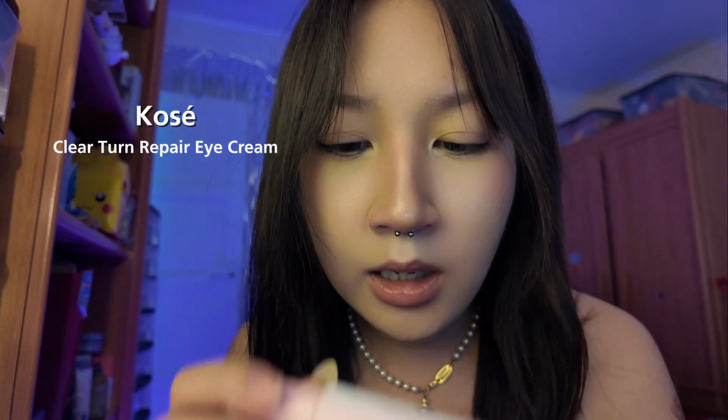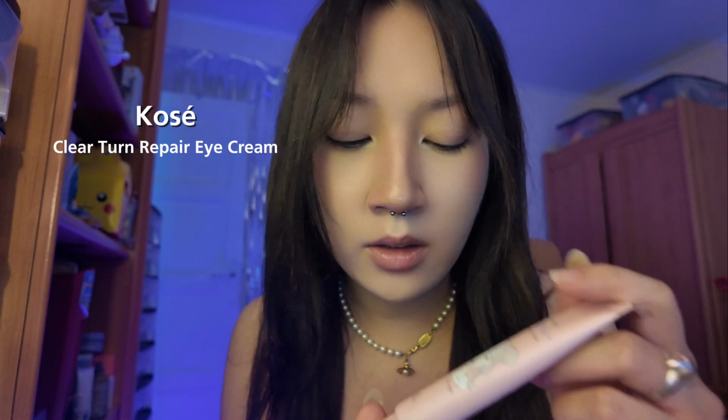I got face masks. My skin has been breaking out so much since I came back home, and you know, when your skin is so bad, a face mask is not gonna change that. So I'm keeping those for a better occasion. I got this little eye cream as well. I haven't been using it long enough, but so far the texture is good.